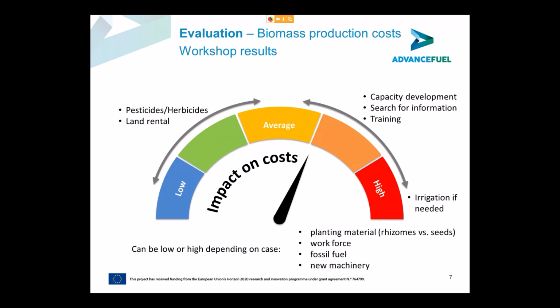For example, the planting material for miscanthus establishment has a high impact on costs, while seeds, for example for willow short rotation coppices or crops in rotational cropping, have rather low impact on total production costs. But what changes in biomass production cost can we expect in future?